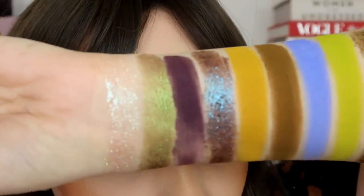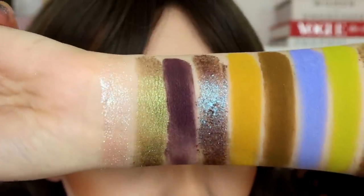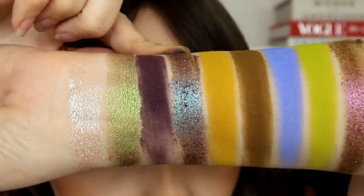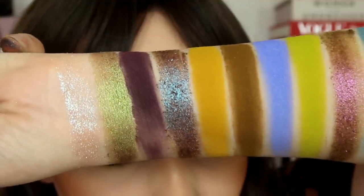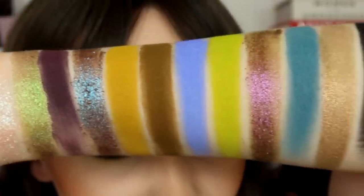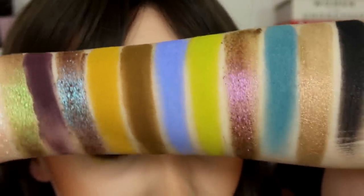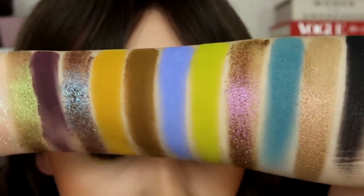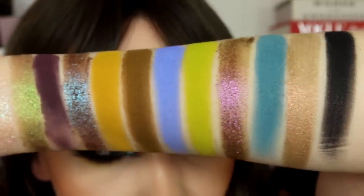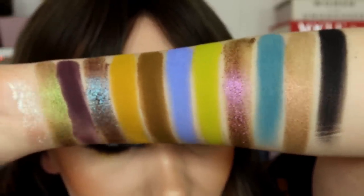I'm gonna zoom you in quite a bit and see if you can see how this shimmer looks kind of weird in the swatch. The formula is just quite strange, but the pigment it gives off and the shift and all that, it's all there. It's just kind of a weird formula that I don't really have a lot of experience with.